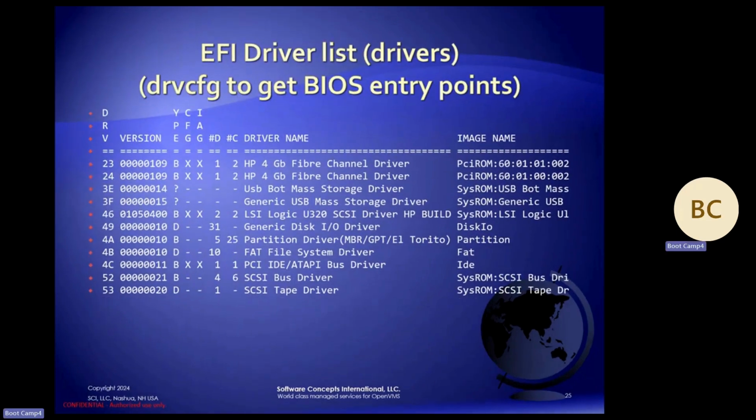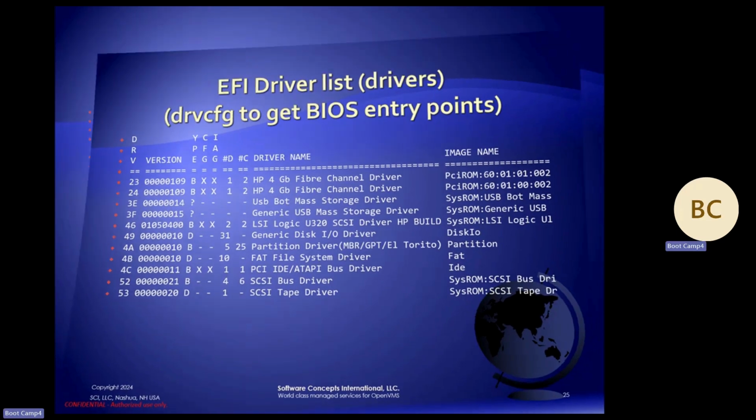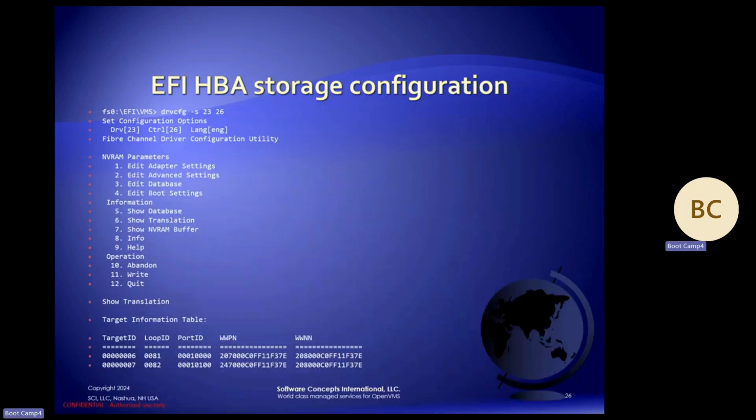So 23, I should have done a drivers list. It would have said 26 next to it. And this is the only way to go in and deal with the actual boot configuration parameters for the card. i6s and the new cards, you can do that through the BIOS, and we'll look at that real quickly as well.